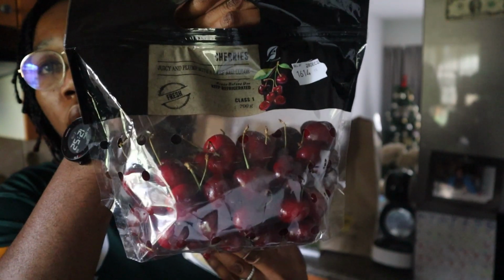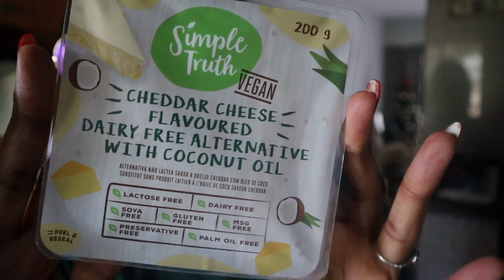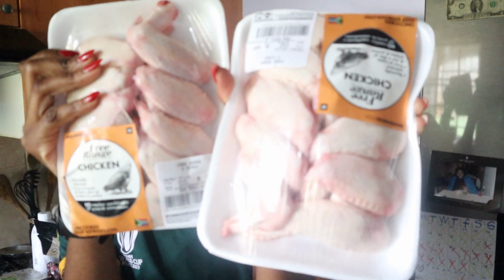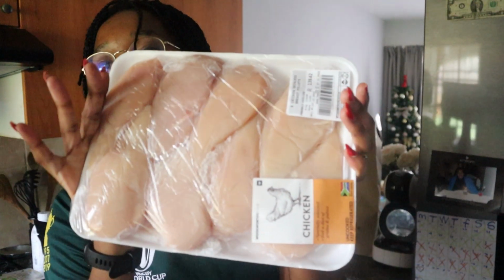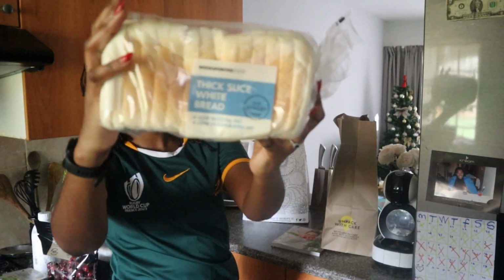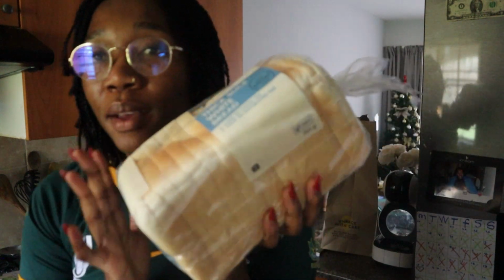And then I got a bag of cherries. I've got some vegan mozzarella, and we've got some vegan cheddar. Got some green onion, aka spring onion. Got some chicken wings. We've got some grapes. And then we've got some chicken bread. And then I've got two bottles of this Cape Sweet Red. We've got some reds.